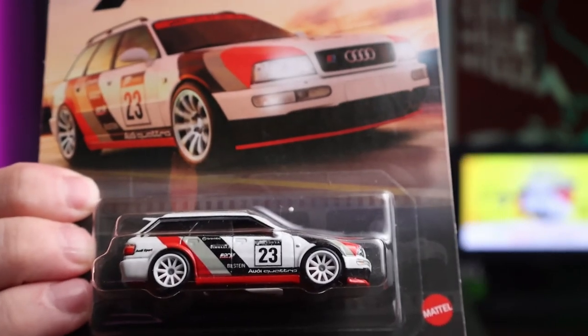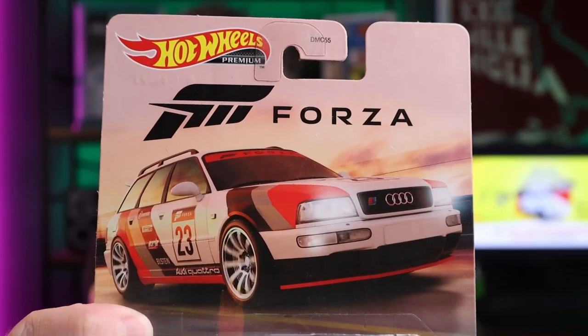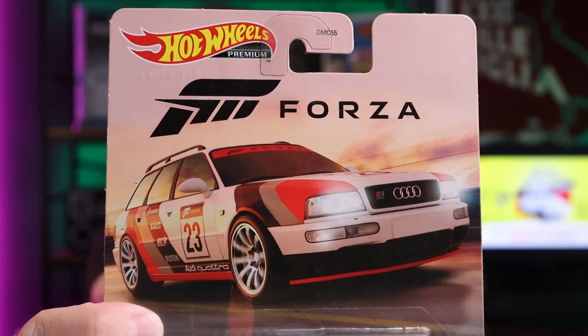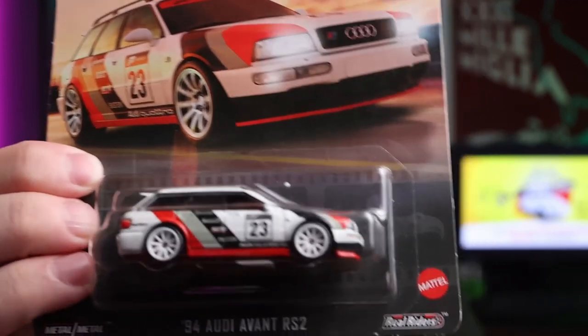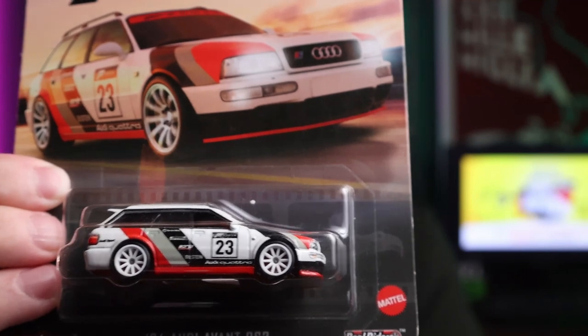I love this in the authentic Audi colors. I'm not a big fan of the Forza cars per se. I don't collect the Forza ones usually at all because I don't really like the Forza logo on the cars themselves. But in this case, I think the overriding Audi livery makes up for it.